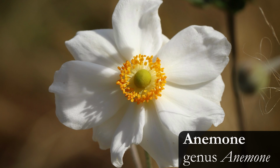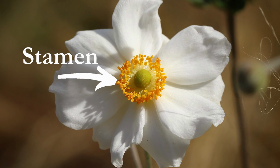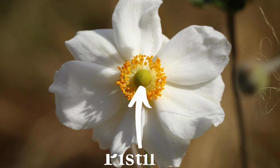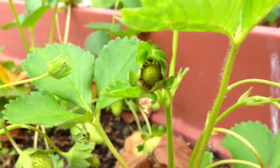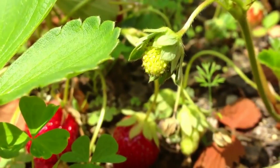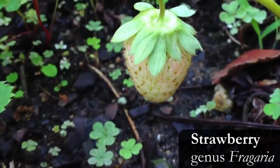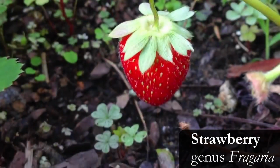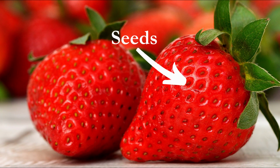Let's take a look at this flower, the anemone. Can you tell where the stamen and the pistil are? This is the stamen, and this is the pistil. While some flowers just create seeds, other flowers turn into fruits or vegetables that we can eat, like the strawberry. Strawberries and other fruits and vegetables contain the seeds that create the next generation.